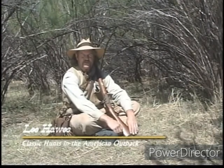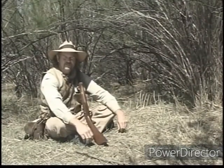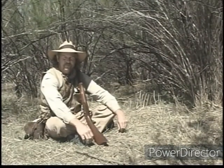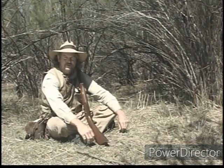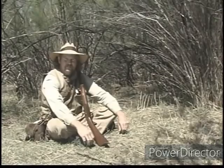Hi, I'm Lee Hawes. Welcome to Classic Hunts in the American Outback. This week, I'm in western Kansas at the Tamarack Hunt Estate. It's a property that we manage for hunts. I've got some folks coming in from Austin Halleck, some muzzleloaders, Ray Crow and his friends, and we're going to be doing some hunting down here. So we're trying to get something for barbecue.